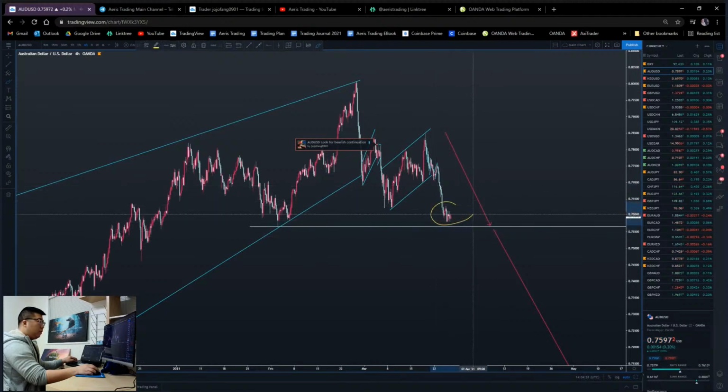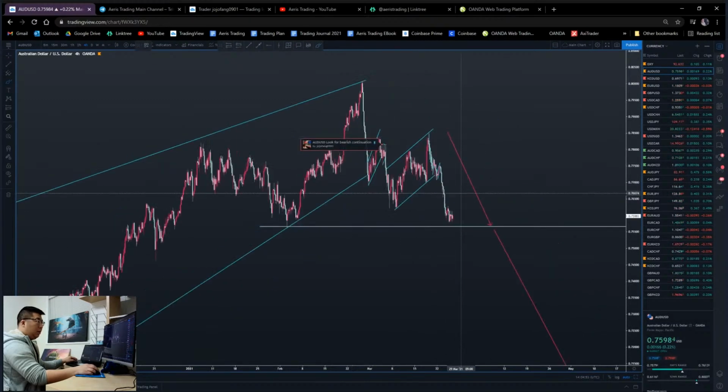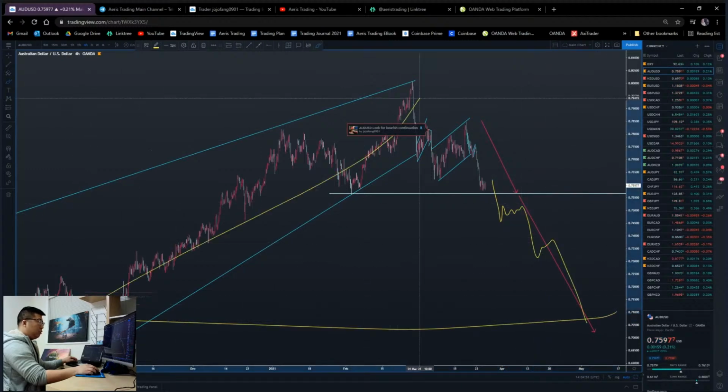So you gotta be careful in this area. If you're in the trade from here, you gotta be careful because this is the area to watch out for if we're going to get continuation or if we might get reversal from this and upwards. But personally, seeing how the momentum is, definitely favor the sell, of course, and then continuation down to the bottom of the higher time frame structure.